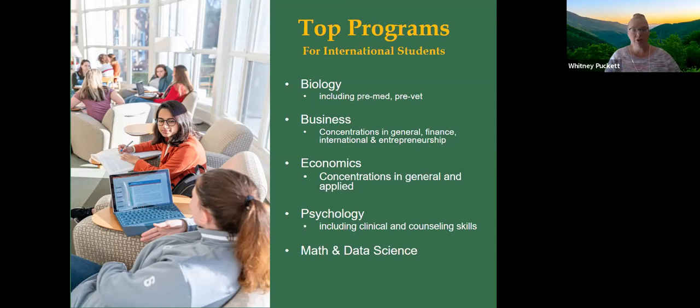So there's lots of different ways that you can build a program that is appropriate for what your future plans are. Psychology is another program that a lot of students are attracted to and take advantage of, including our clinical and counseling skills. And then math and data science is growing in popularity, especially with students that are interested in computer programming. This allows you to get an undergraduate degree that transfers very easily, very quickly, actually, to a master's degree in computer science. And we actually have graduate school agreements in place with Virginia Tech's College of Engineering and Computer Science that many of our math majors will take advantage of.